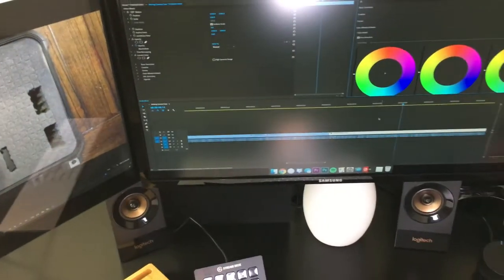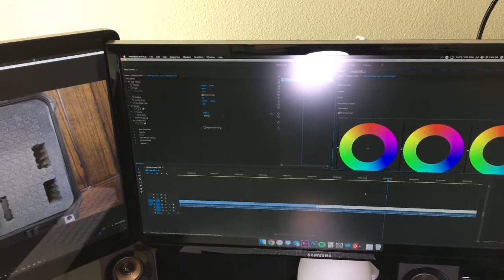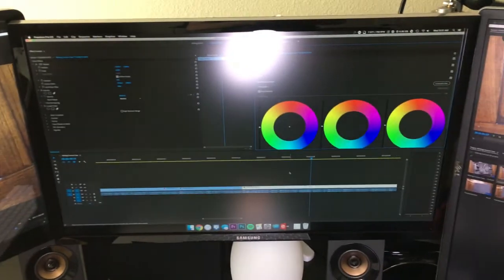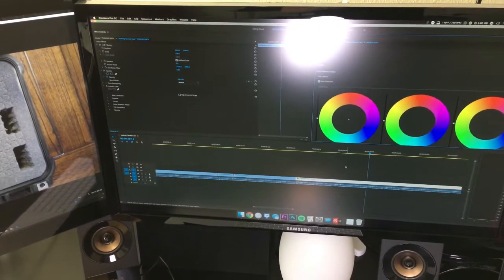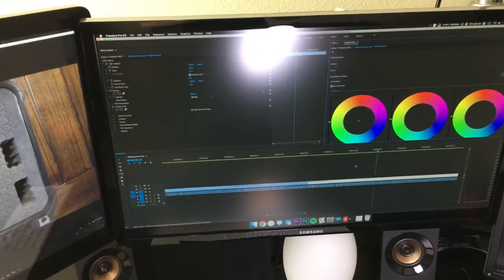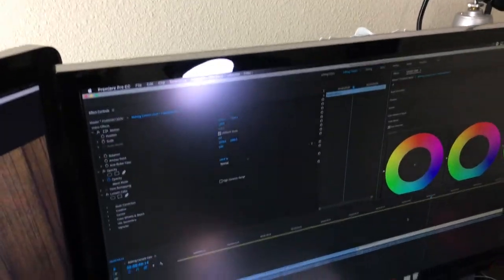This is a 4K Samsung 28-inch monitor. I have not made a video on this. It's been so old and I've had this for so long that I don't really know if it's worth making a video anymore on it. But it's pretty cool. It looks great. This is a 1080p monitor. This is 4K and the Thunderbolt display is 2560 by 1440, so it's 1440p.